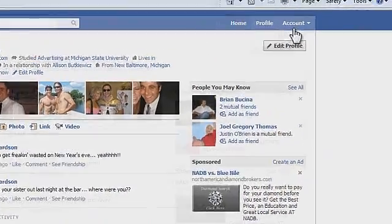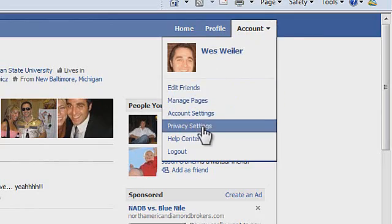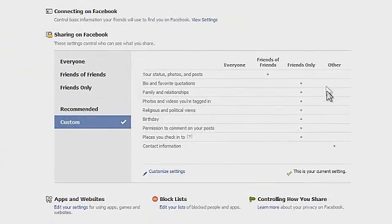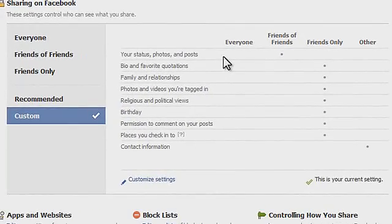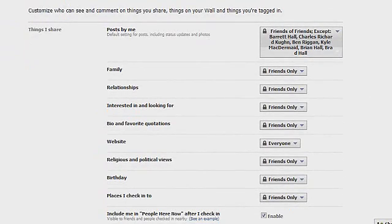If you go to the top right hand corner, you'll see your account tab. Click on that and go down to your privacy settings. Once you pull up that screen, that's going to show you basically an area where you can see how you share information with people. And pretty much the choices there are everyone, friends of friends, friends only, or an other category. I would recommend that you go into a custom settings and click on that. It's going to pull up a screen where you can really custom detail how you're going to share information.